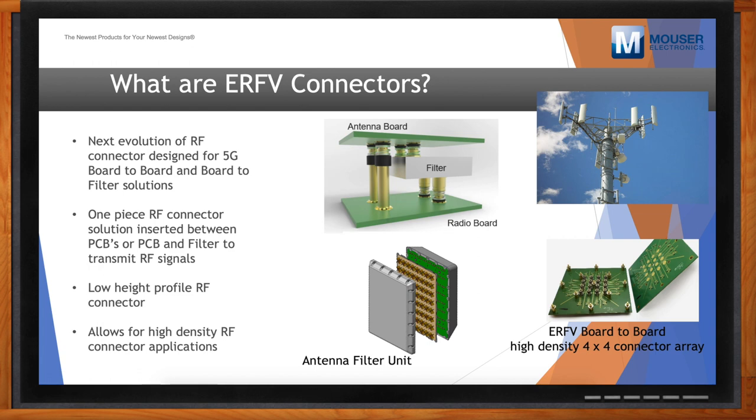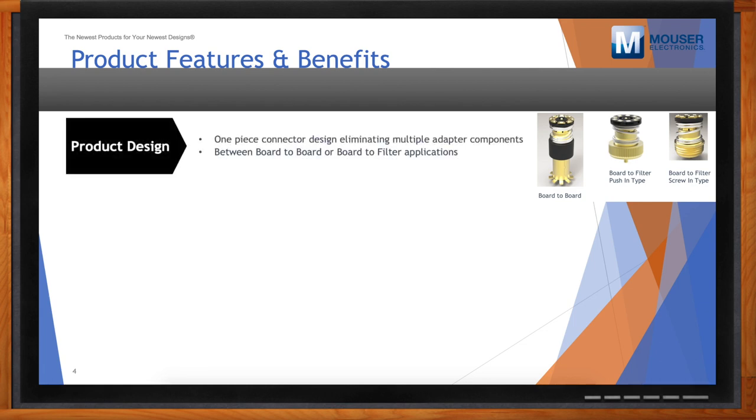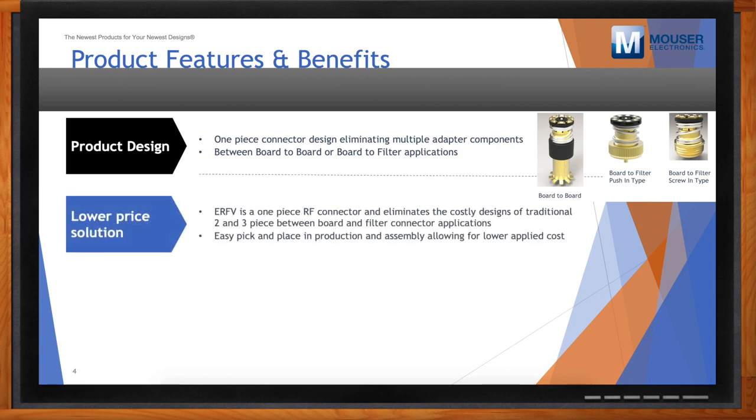So Claude, what will this really do for me? So as a system architecture and looking at how do we control cost of developing a system, the ERFV is designed as a one-piece connector, eliminating multiple adapter components. So its product design is for board-to-board and board-to-filter type applications. It's a lower price solution, as the ERFV is a one-piece RF connector and eliminates the costly design of traditional two- and three-piece between board and filter connector applications. The ERFV is also an easy pick-and-place in production and assembly, allowing for a lower applied cost.